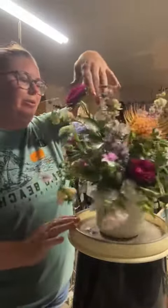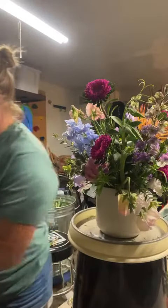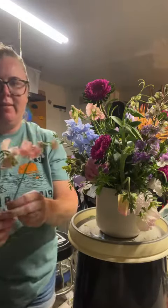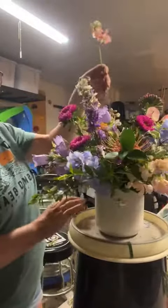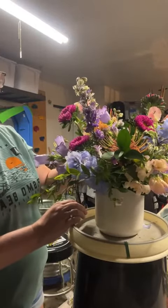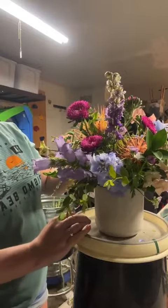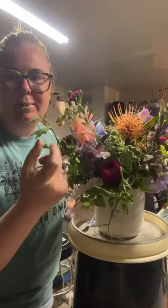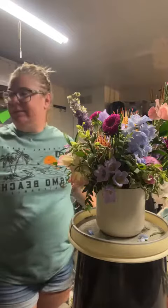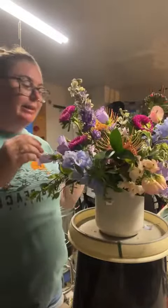I need something to go here. There's a hole. And maybe right here too. Let's see, what do I got? I think I have more sweet peas. Cute little sweet peas. Yep. Go through in here. I want it to be at a different angle, and a little whimsical. This guy's a little shorty. I'll cut this weird stem off.